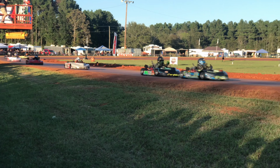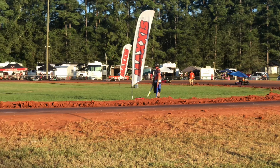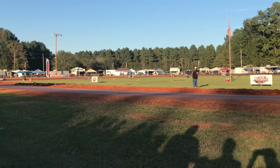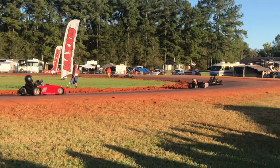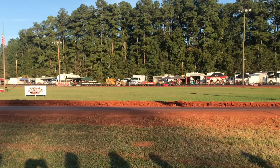Nathan Claire in 6th. TJ DeCaire 7th. Dalton David and Dave, Coltrane Palmer, and Connor Pate right now in the top 10. 5 laps to go in Junior 2 Light competition. And Farmer again looking for another spot to the inside. Massengill takes over 3rd.